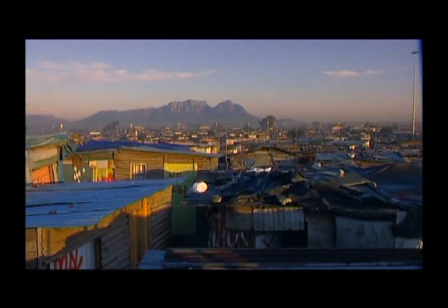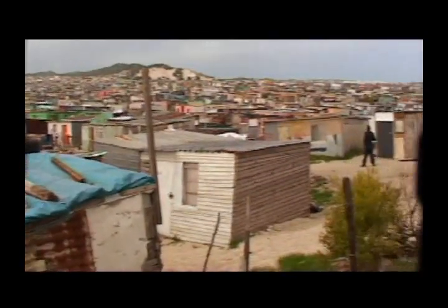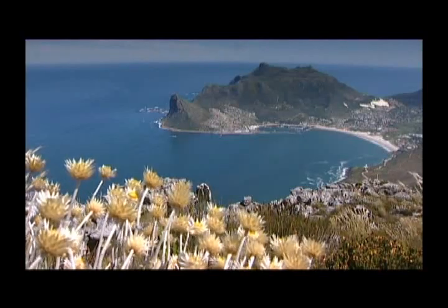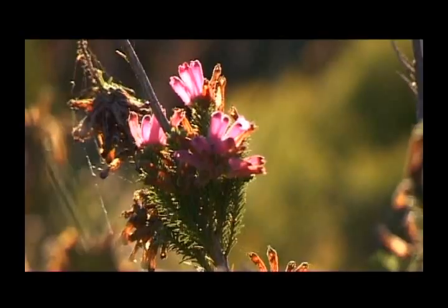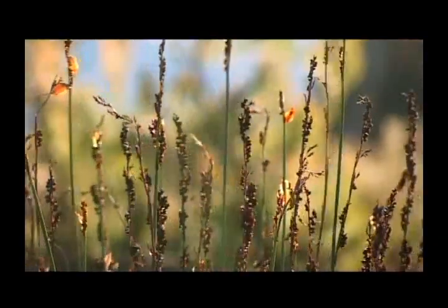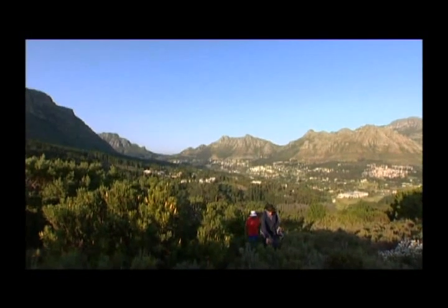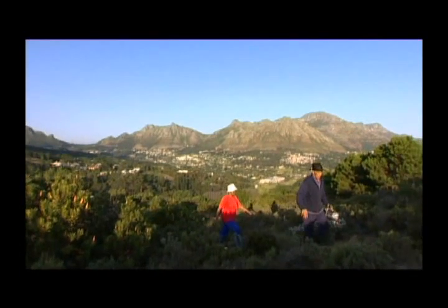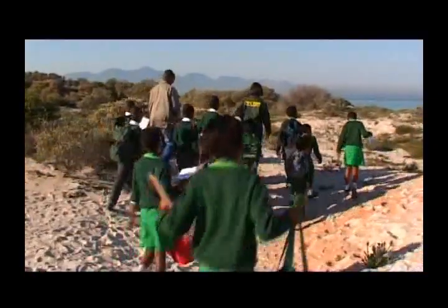Cape Town. It is often called one of the most beautiful cities in the world. But it is also one of the fastest growing cities in Africa, with 50,000 new people settling there each year. And it is one of the 25 global hotspots for biodiversity, a status that is threatened because of rapid urban development. Despite having the Table Mountain National Park in the heart of the city, vast tracts of irreplaceable lowland fynbos have been lost forever.